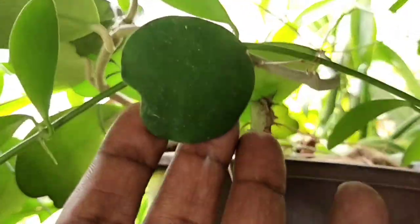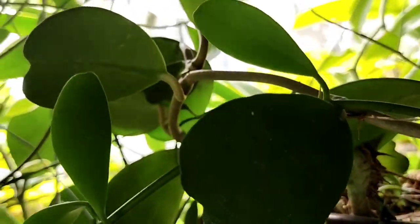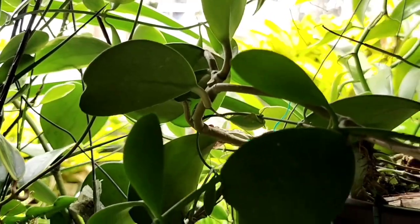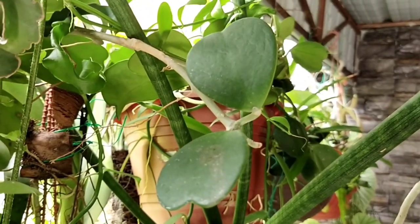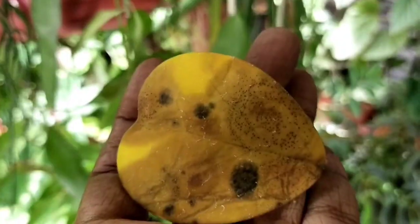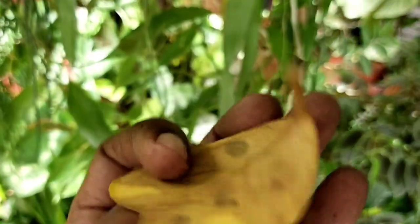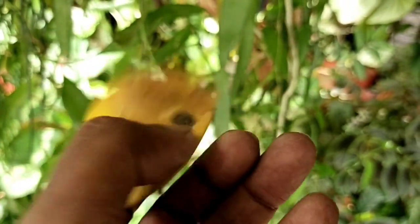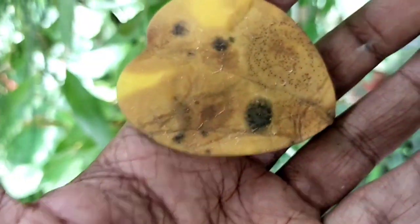This particular one, I think, is known as Hoya kerrii, with heart-leaf-shaped leaves, and this is what I consider a unique and exotic look in my garden space. I chanced upon one dried-up leaf over here, and coming to know about Hoya, their leaves are very hardy and can last for many months. So I believe that if they are not really thriving and doing so well, they are more in a surviving zone.